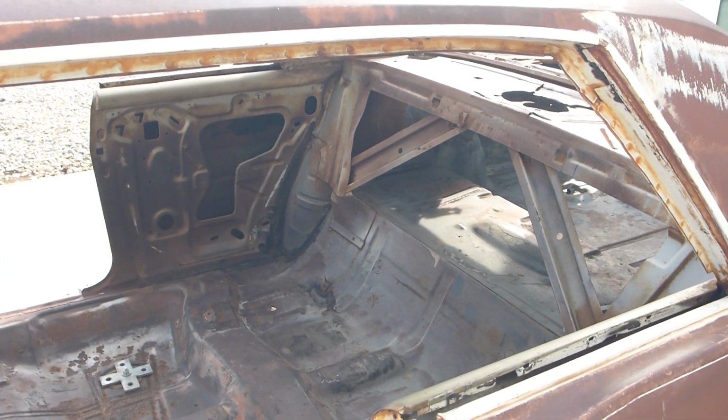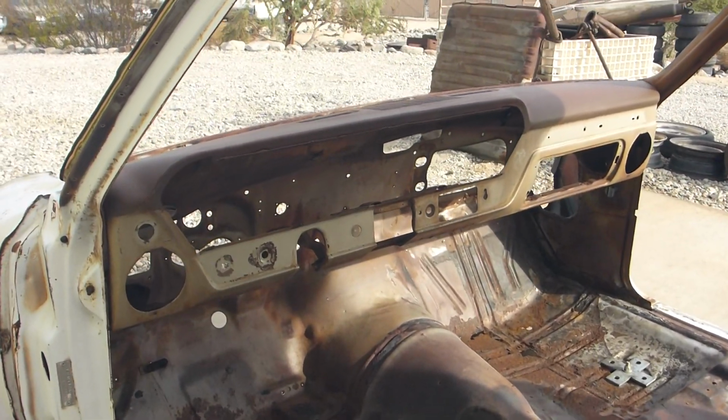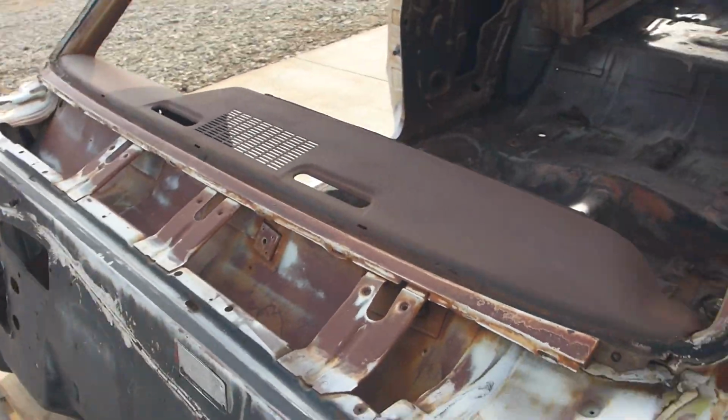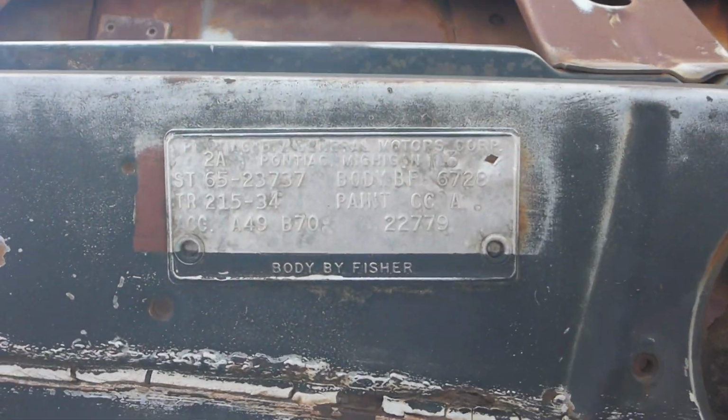Okay, and the dash looks to be in great shape. And anyway, that's it. So 1965. Well, here, let me zoom in on this too. A lot of people want to see the cal tag.